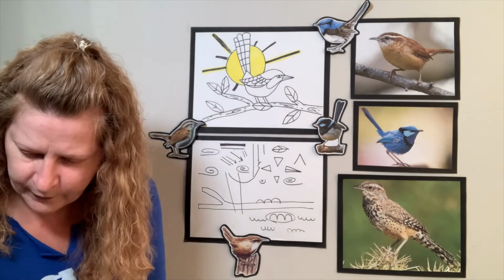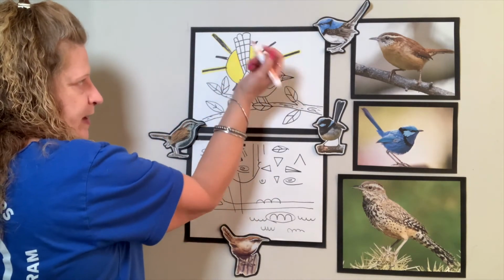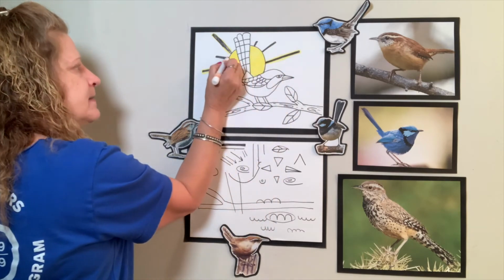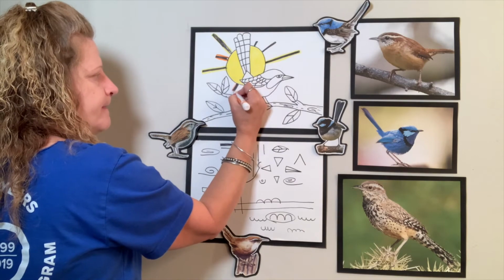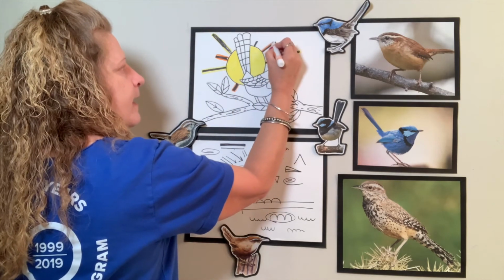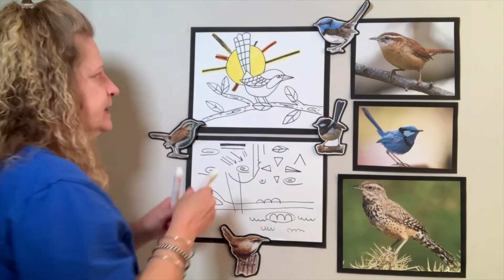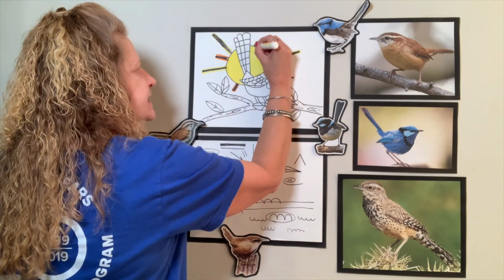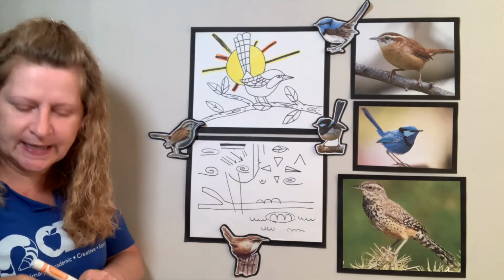Now I think I want to do two colors. I'm going to do yellow, and I kind of colored one, skipped one, colored one, except for right here. And so if you want, you can make it into a pattern. And what I would do is I'll go back right here because I made one extra one, and I would just color it yellow. Because here I made a pattern, yellow, orange, all the way around my sun.